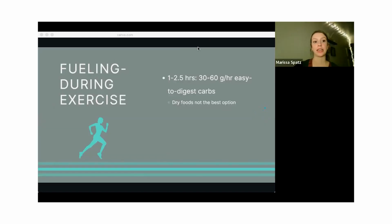Now we're going to move into talking about fueling during exercise. So if your competition, race, or training is going to be 1 to 2.5 hours in length, it's recommended that you try to get in 30 to 60 grams of easy to digest carbs every hour. So again, those are things like fruit snacks, candy, applesauce, Gatorade. Try to keep in mind that dry food options like pretzels might not be the best. They can leave a really drying feel in your mouth and maybe make you really thirsty and might not be the most pleasant experience while you're running.